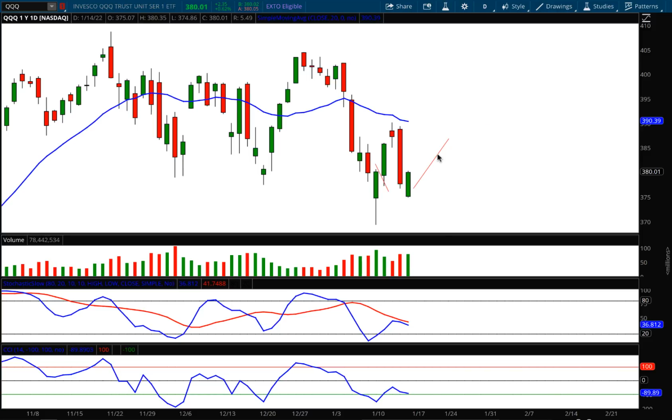So again, to reiterate, my upside target is short term, Tuesday, possibly Wednesday. I have a target up there at the moving average, which is going to be right there in the box at 386.87. And then I think it's going to be watch out below. So keep your stops in place.